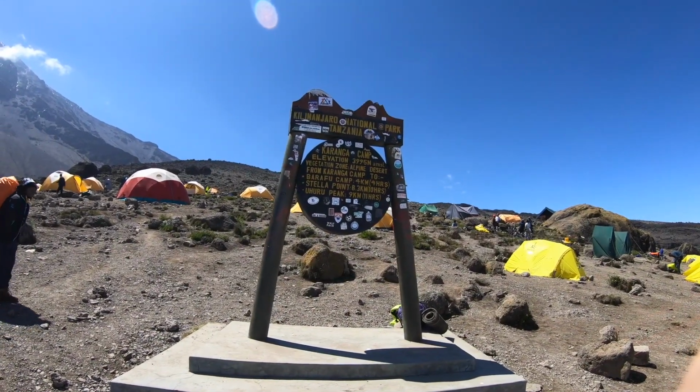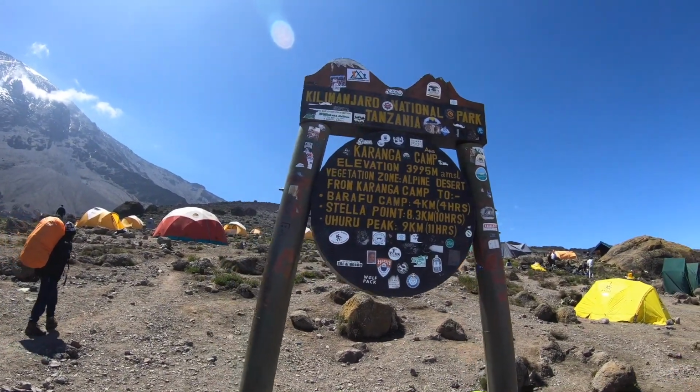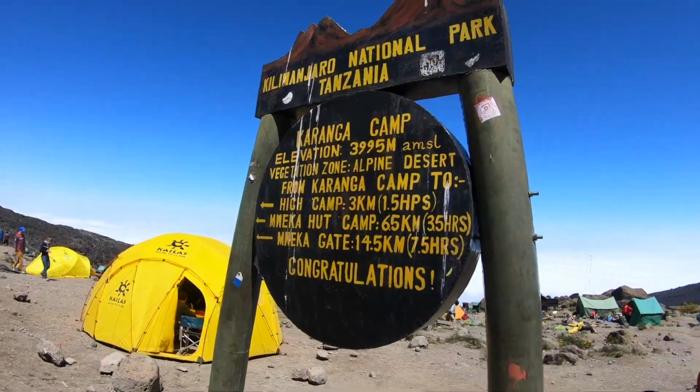And this is the official sign welcoming you into the Karanga camp. It is at 3,995 meters or 13,105 feet. And this is a view of the back of the sign as well.